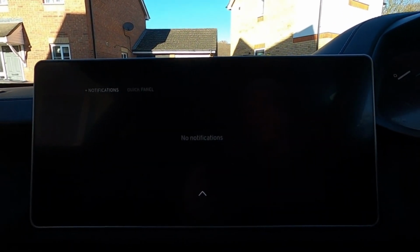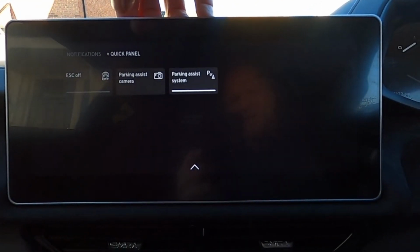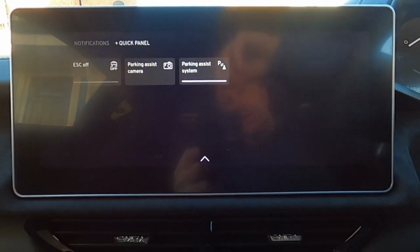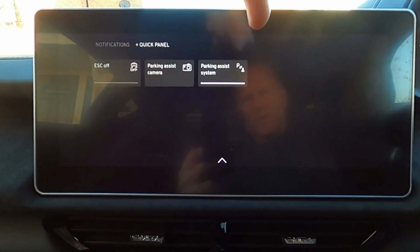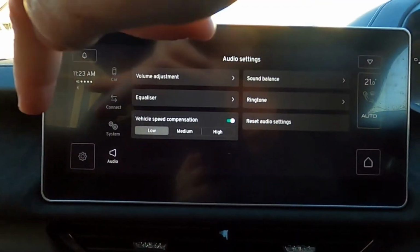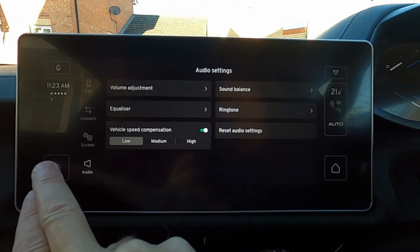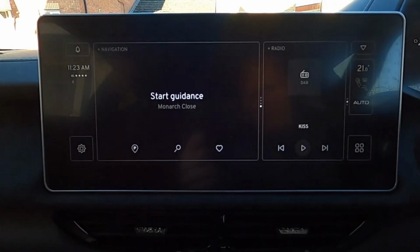There's a notification section there, so if any notifications come up that you need to be reading, they come up there. In quick panel, you can turn off your emergency control systems if you like, so it's your ABS and traction control. You've got your parking assist camera, and your parking assist system. And then let's go back into settings, home, sorry, I pressed the wrong button, I'm still getting used to it myself.